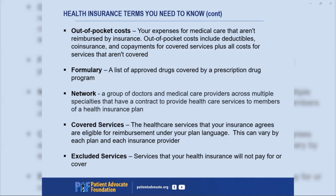The formulary is also called a drug list. It is a list of medications that are covered by your plan. Usually formularies are structured into tiers, and the tier that the medication falls into corresponds to how much you pay for that medication.